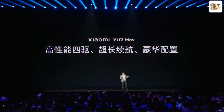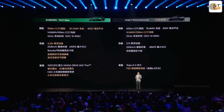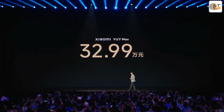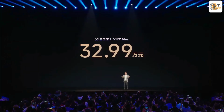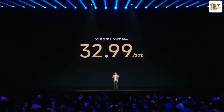And also we definitely can see that YU7 Max is high performance and high range, and compared to Model Y Performance, they have the pricing of 354.9 thousand. However, for us it is 329.9 thousand RMB. So this is super cost-effective because when we have this kind of high performance, it's not simply saving 3K or 5K. So we can be equivalent to a 1 million RMB car.